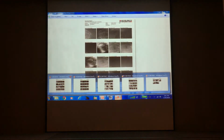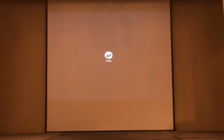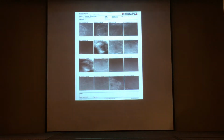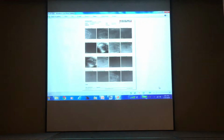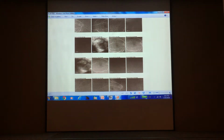I didn't really compile this well, but on the FFA and ICG, the main reason why I was doing it is because my concern is that this lady has a cataract in the other eye, chronic anterior uveitis in the good eye as well, and I still don't know what happened to the bad eye. So I've lost the left eye. But my concern now is what do I do about the right eye, which is also rapidly developing cataract. So I did the ICG and FFA mainly to see what's going on in the right eye, especially to see whether there was any particular choroidal disease which I may have missed.